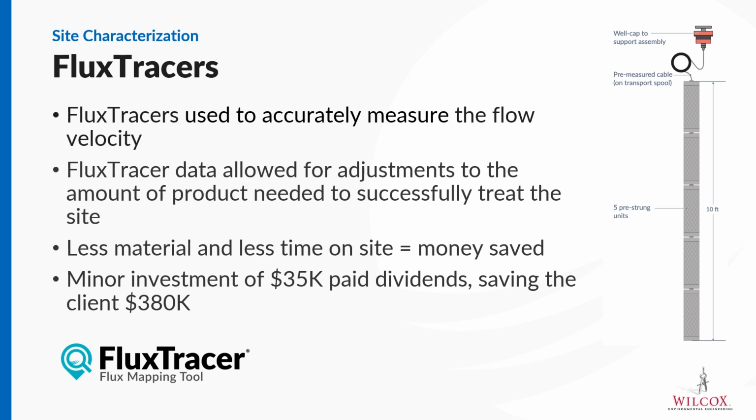I'll let Brett talk about that in a little bit. He's a lot more knowledgeable on their inner workings than I am. But we did use the flux tracers so we could really get a good handle on the thickness of the groundwater plume, not just by using PDBs at a couple different depths.